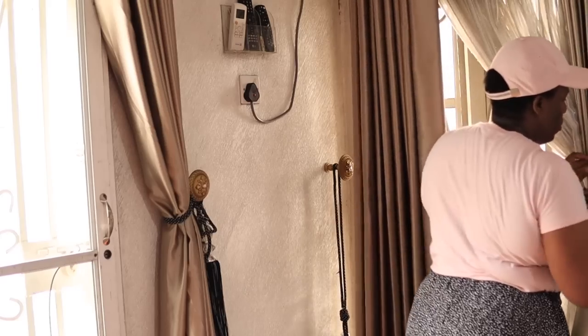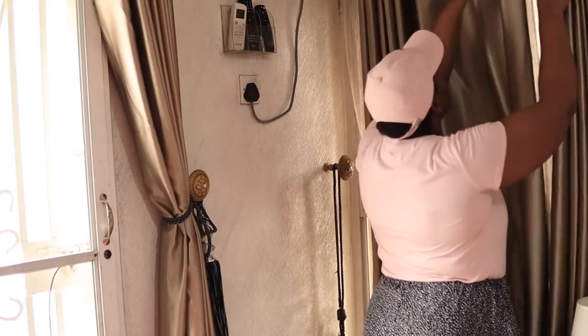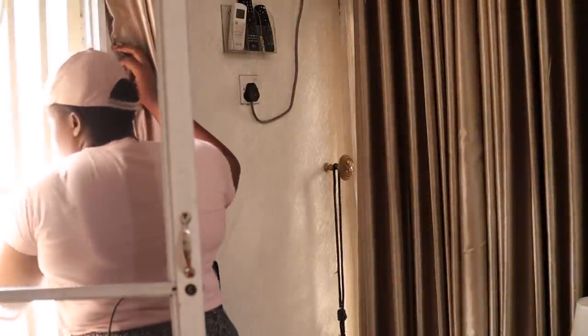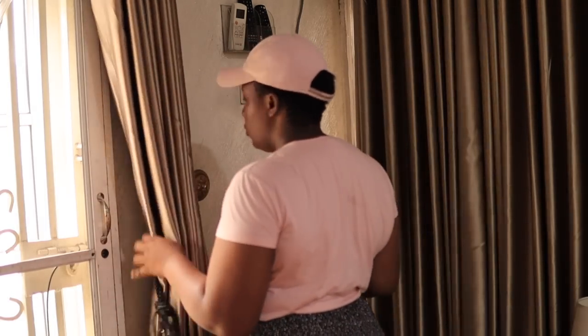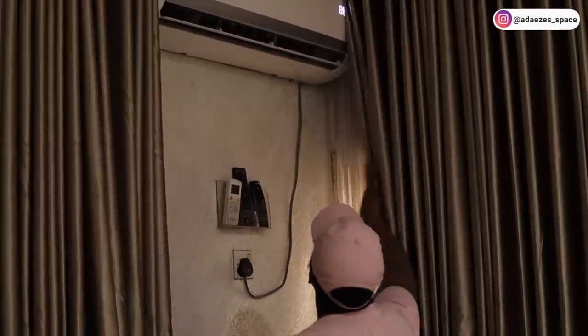At this point, I have aired out my room enough. I have let in enough sunlight and fresh air. Time to close the blinds and put on my AC. I like my room to be cold, okay? Yeah, so I always close my blinds, including the blackout blinds, and then I put on the AC and my room is always cool and lovely to stay in.